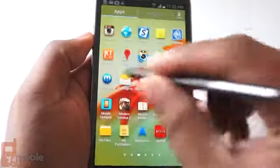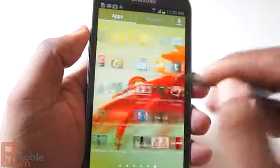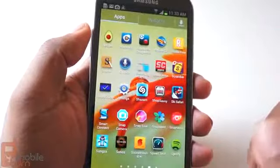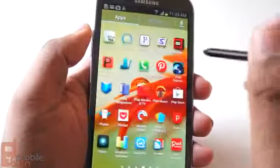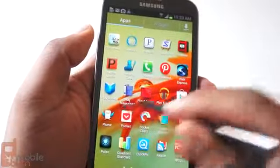Now, this is still going to have apps that run fairly well on here. You're going to have a lot of options. And in terms of just the onboard software, it has a better browser. It has a better music player than the Optimus G Pro. So there might be some things to sway you to this.